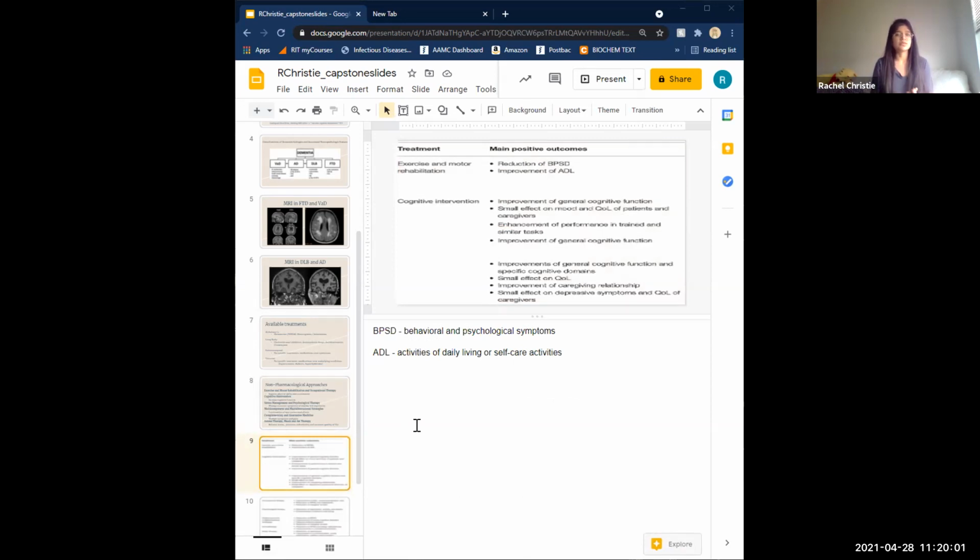So this was taken from one of the papers I was referring to, and collectively all of the data that I've collected show the same outcomes. So you can see that exercise and motor rehab reduce BPSD, which is behavioral and psychological symptoms of dementia, and also improve ADL, which is activities of daily living. So those are major improvements.